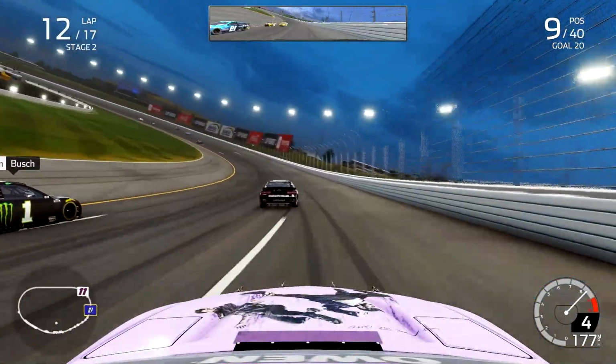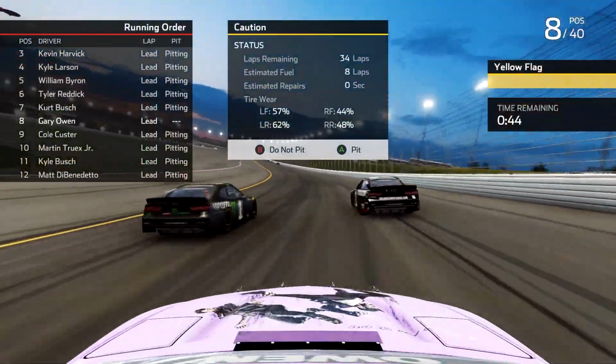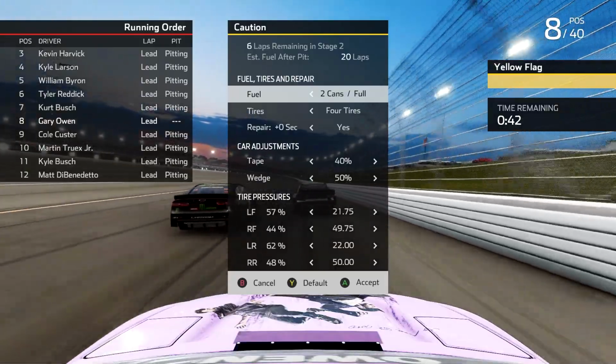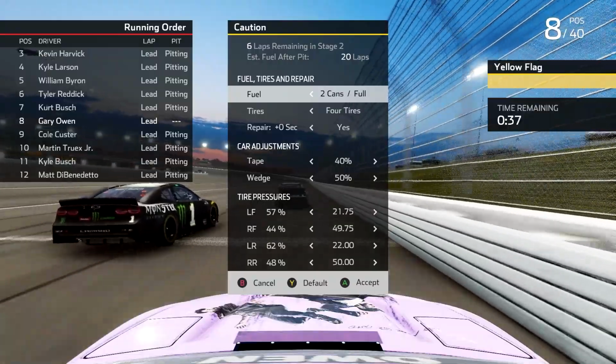And we're up in an LP8, but still battling side by side with Custer. Kurt Busch here in the mix as well, Tyler Reddick, etc. But the caution would actually come out here late in stage two, bringing everybody into the pit lane for 2 cans of fuel, 4 fresh tires and whatnot.